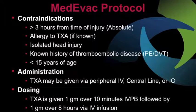TXA can be given peripherally, can be given centrally, or even through an IO. So it can really be given any way that we typically get fluids and meds into a patient. Dosing is 1 gram over 10 minutes as an IV push, followed by 1 gram over 8 hours as an infusion.